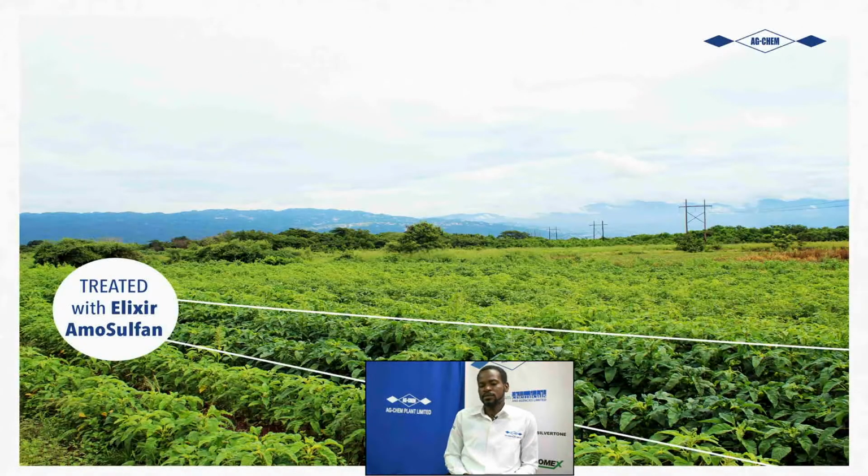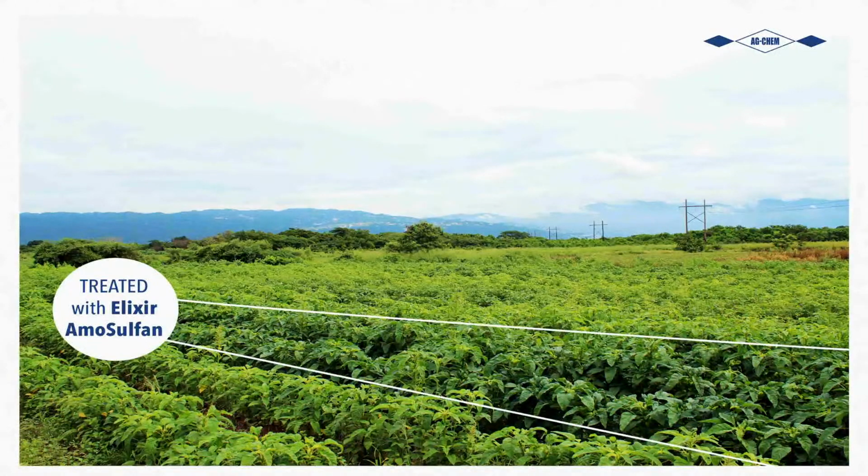Yes. So that area was basically treated. And notice we didn't treat all the way up to the top of the row. We just took a section and broadcast a fertilizer, and within 3 to 4 days, it dissolved and started to work. And as you can see, basically those rows were very distinct. Very distinct.